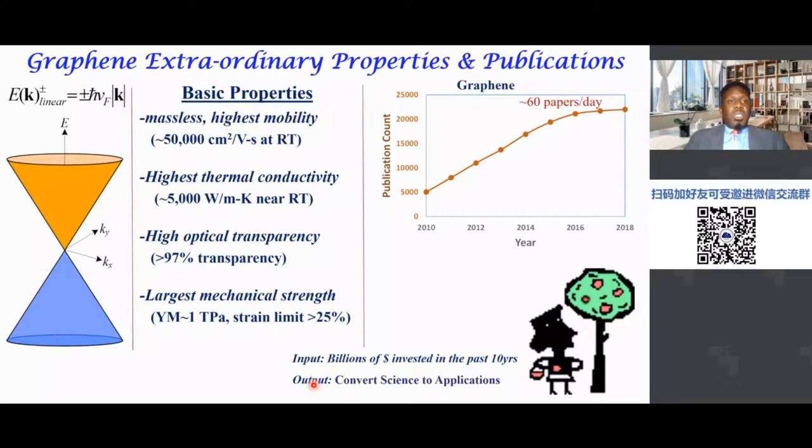It has a very interesting band structure, which means it's a semi-metal. The important thing is it has the highest mobility. So for electronic properties, its electrical conductivity is very good. It has the highest thermal conductivity of known materials, so for thermal management, it's a very, very attractive material.